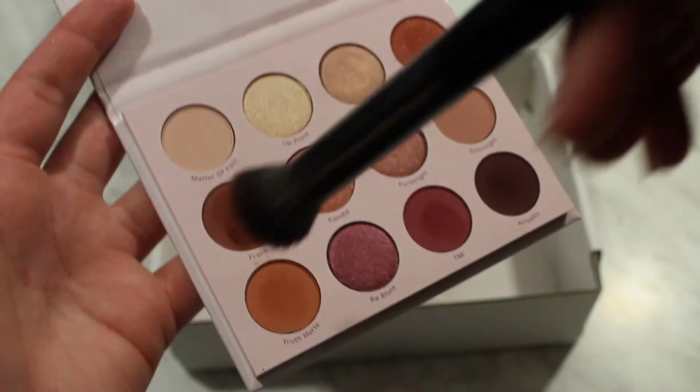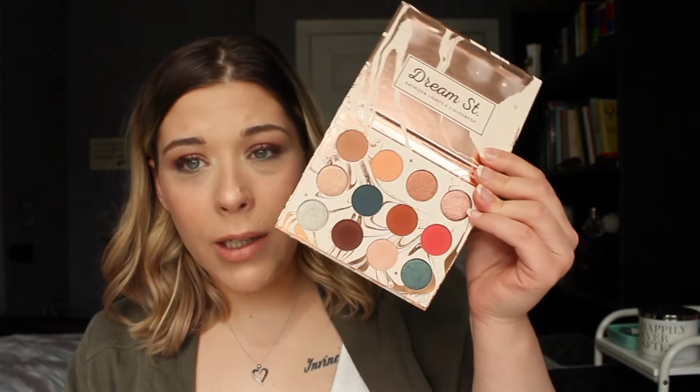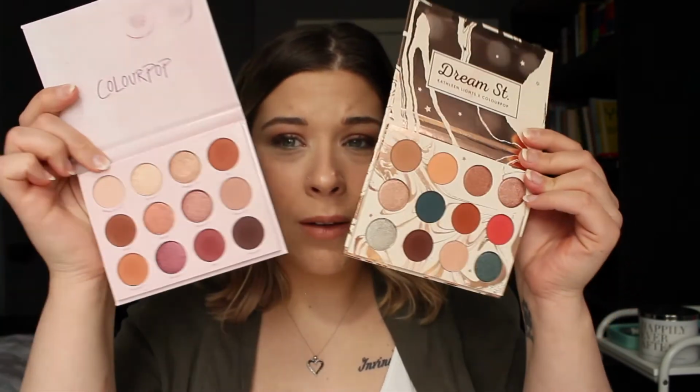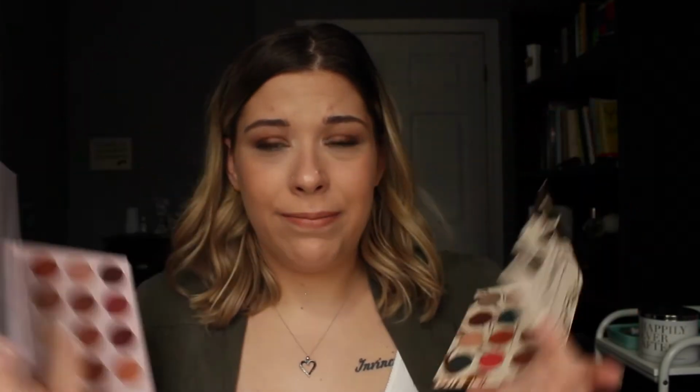I'm not crazy about these. I didn't even put them on my eyes today. But yeah, be warned, ColourPop palettes at least have a lot of kick up and probably worse fallout. But the color combinations on both of these are super pretty. But honestly, I have a bit of regret. I totally have probably almost all of these colors in my own palettes.